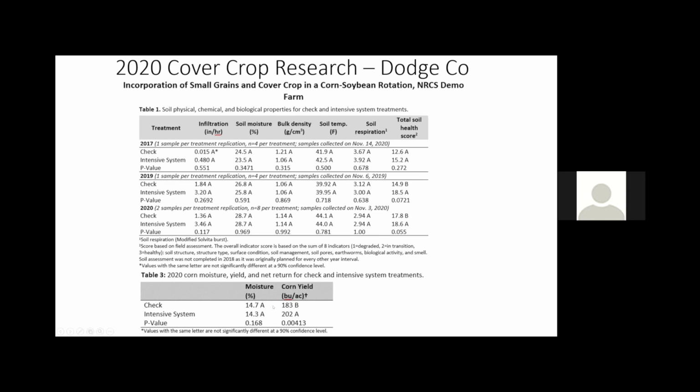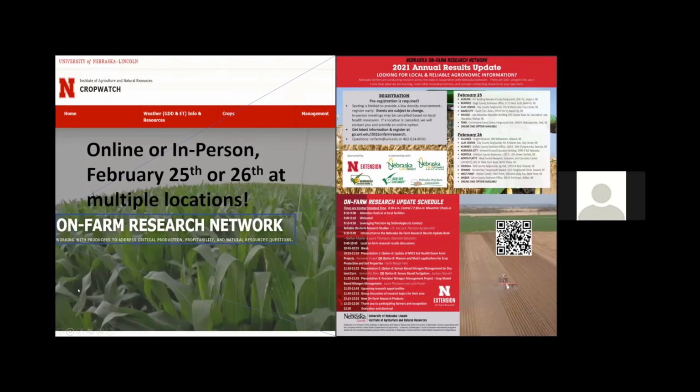The corn yields actually separated, probably related to water that was available to them. It's a rain-fed system, and all things held equal, the statistical confidence was that the treatment had an effect on crop yield. And so that's a phenomenal opportunity to learn with these case studies. All these case studies are only available because of our partnership with On-Farm Research and UNL's agronomy department and horticulture department. I really appreciate their partnership.